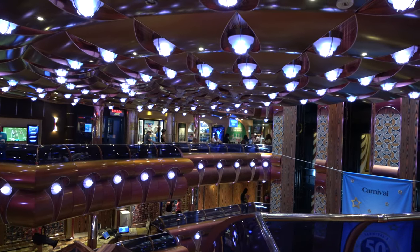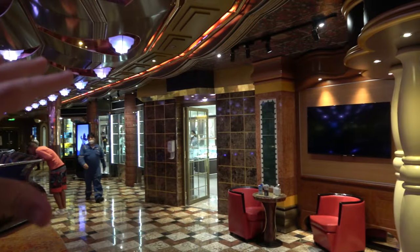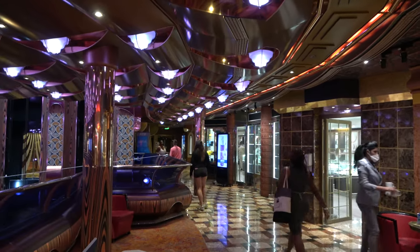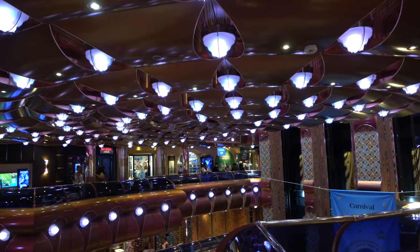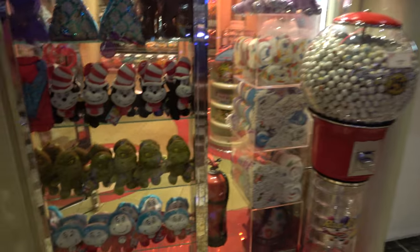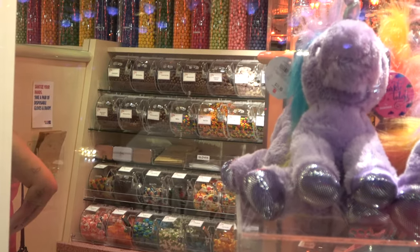In the atrium area on deck 5, it's where you want to spend most of your time if you're a big shopper. This is going to be a big shop. I think this is the biggest shop on board, and that's going to be more like jewelry and perfumes. Stuff that I'm not going to buy on a ship. Over there, that's going to be your lower spending shop, I would say. That's going to be all your souvenirs, as well as duty-free liquor. And then right behind me is the oh-so-adorable candy store, Cherry on Top. You can buy all sorts of Dr. Seuss items, as well as lots and lots of candy.